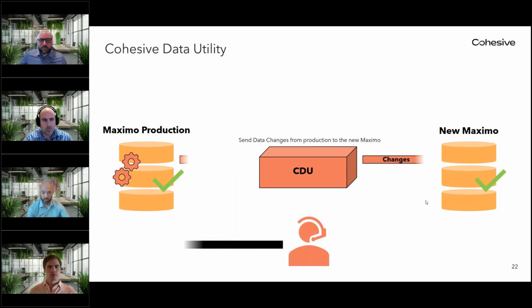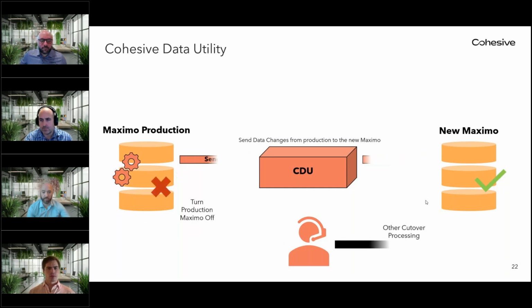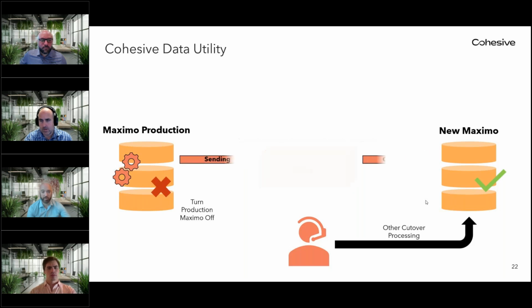Once you've had all of your users validate, you're ready to cut over. That's a case of turning off your current Maximo production. You might have some other cutover processing to complete, such as moving a reporting system or repointing integrations and various other technical challenges that you might have within your own infrastructure. But in that time, the CDU has synchronized all of that user data over to the new Maximo, and it's a case of your users now logging into the MAS environment and continuing their day-to-day work. It really does give you full control over the time, not just the date, but the time you can go live into MAS.